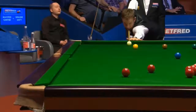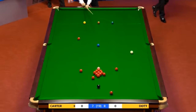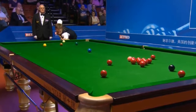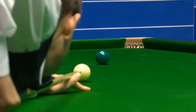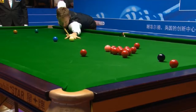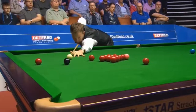It's possibility of playing this as a shot to nothing. About Graeme Dott, Dennis, is it? Normally his safety is fantastic. There's great safety and tactical play, and obviously he's one of the best potters in the game. He'll be winning this frame at this visit.